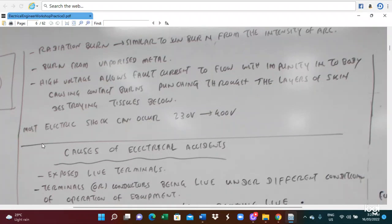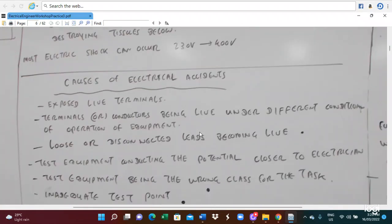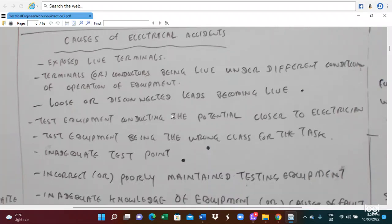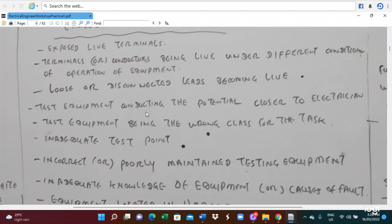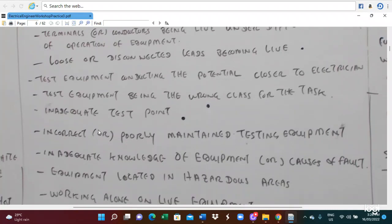So the most electric shocks can occur between 230 volt to 400 volt. Sometimes we see how electrical accidents happen, because electricians die by electrical accidents. The cause of the electrical accidents are the live terminal. If you touch the live terminal, you can suffer the electrical shock. And also the terminal or the conductor being live under different conditions or the operation on the equipment, fuses or the disconnected leads becoming alive, and the test equipment conducting the pollution closer to the electrician, test equipment being the wrong class for the task in aggregate for the test, is also an important aspect.